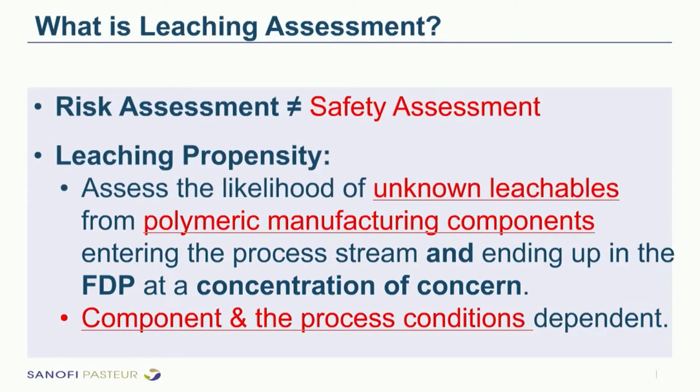When we talk about the leaching assessment here, when we deal with the risk model, we use a risk assessment model, and that's not the same as a safety assessment. Because when you do safety assessments, you know exactly what particular chemical you're assessing. Here we are more on a broader basis to evaluate the potential risks, where we need to go deeper in evaluation to find out the specific compound for safety assessment.